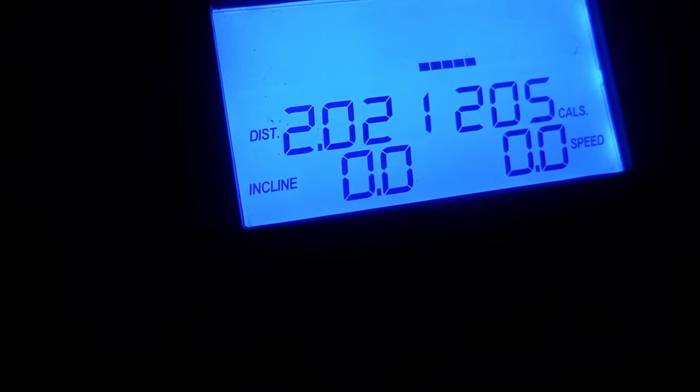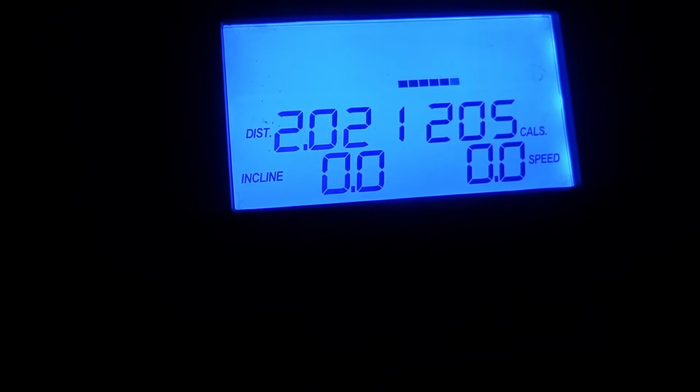Okay, ended up walking completely in the dark as the sun went down, but I did 2 miles in about 45 minutes, 46 minutes total.